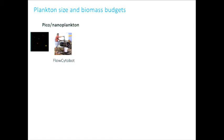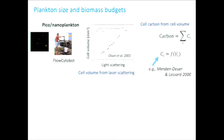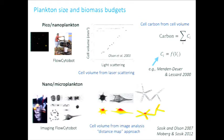We can also produce things like size and biomass budgets. For the small cells, we determine the cell volume of each individual based on how much light it scatters when it goes through the laser beam. And we can then compute biomass for a population or assemblage by adding up the contributions of each of the measured cells. When we look at microplankton, light scattering is really tricky to interpret because of their complex shape and their size range. But here we can turn to the details that we have in the images. And again, with the right algorithms, we can estimate the size, the biovolume in three dimensions of each cell, and then add its contribution to our biomass budgets along with the small cells that we estimate from the laser scattering.